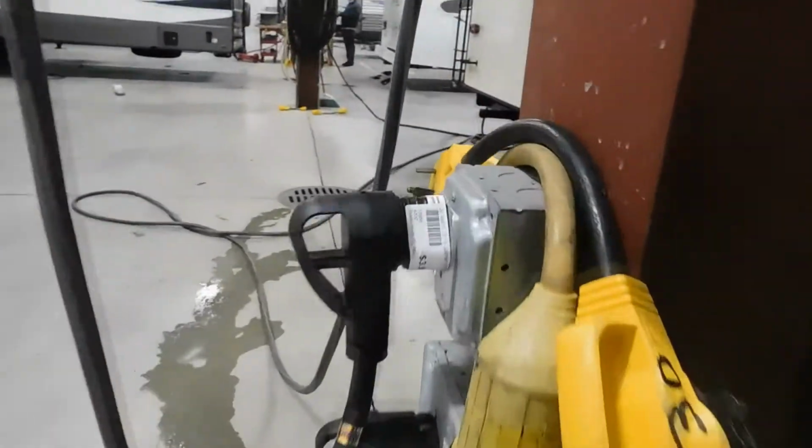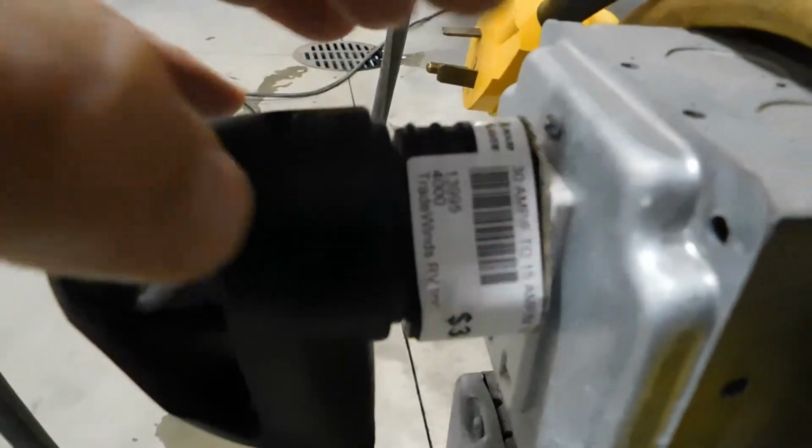At the end of your 30 amp service, should you need it, if you want to plug into 110 the way I have it now, in your convenience pack will be this 30 to 110 adapter.